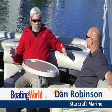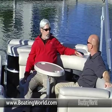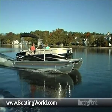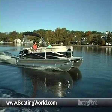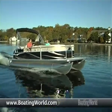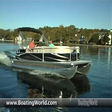Now, this is an entry-level boat, but a lot of times you see companies make the boat look cheap on purpose. You guys didn't do that here. What are we looking at? Well, we spent a lot of time designing this boat. The value class has gotten more and more competitive, and you're right, there are a lot of cheap boats out there. This isn't one of them.